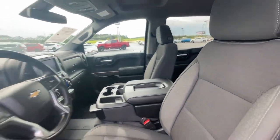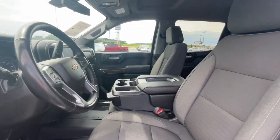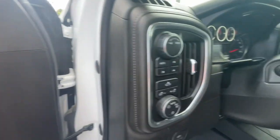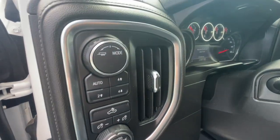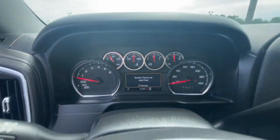These are just some of the great options this vehicle comes with: heated steering wheel, Apple CarPlay and/or Android Auto, keyless entry, heated driver's seat, heated mirrors, bed liner, remote engine start, Wi-Fi hotspot, dual zone AC, Bluetooth connection.